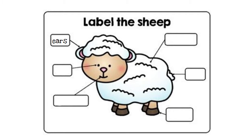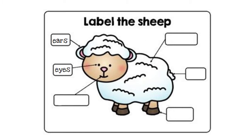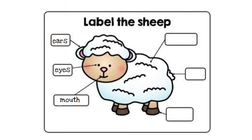I think I see eyes. I see eyes too. Yeah, it's got two eyes. That's pretty lucky. All right, and I see a mouth. I have two eyes. You do have two eyes, yeah. And a mouth. I have a mouth. I like my mouth. I use it a lot. Yes, you do.